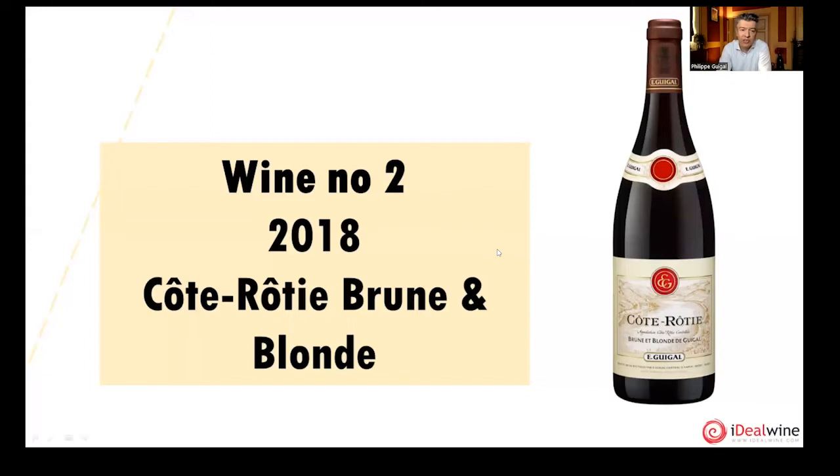Absolutely. So this is the Côte-Rôtie Brune Blonde 2018. Before talking about Côte-Rôtie and describing the wine, I would like to share a funny piece of information with you. I did my education in Burgundy, so I graduated from Dijon University. And when you visit estates in Burgundy, you are very warmly welcomed by the producers. And most of the time you go through a horizontal tasting. That is to say, you select a vintage and you taste the different crus, Premier Crus and Grand Crus in Burgundy from the same vintage. And that's what we call horizontal tasting.